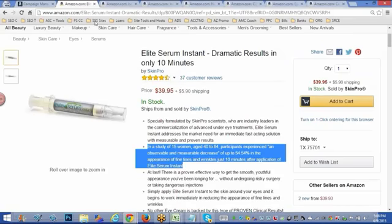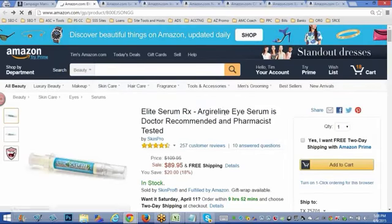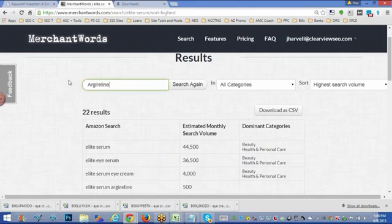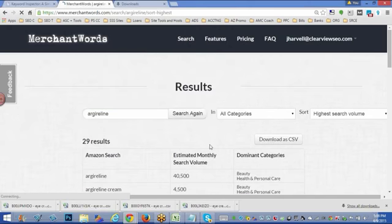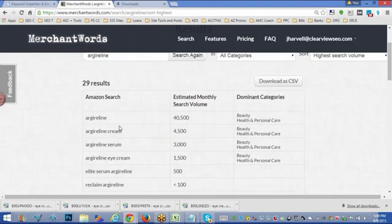Let's go check over here. I'll make sure I spell that right. I'm not a spellitician, man. I'm with you. I didn't make a lot of money off of spelling. Oh, there we go. Look at that. See, we got serum, arginine.